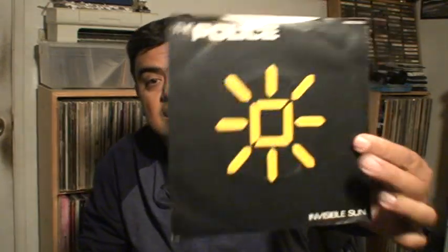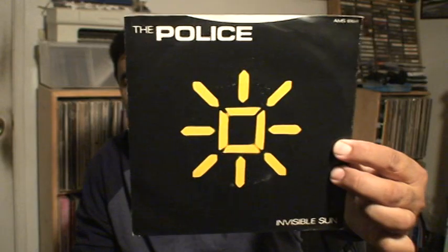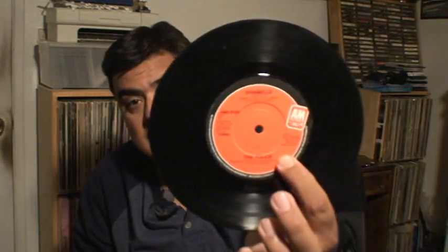And the last thing I got from Esoteric Records is a 7-inch record from the Police for the song Invisible Sun. Great classic song from the Police. And same thing on the back. And it is on the A&M Records label. Great song from the 80s from the Police.